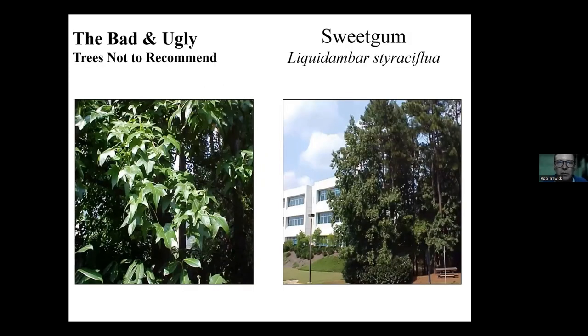Liquidambar styraciflua, or the ever-loving sweet gum. We've all had these. We all know about their fruit. When you walk on it, it feels like you're on roller skates. Another tree to avoid at all costs. I know they sprout up mostly by volunteering, but these are trees that definitely, they do have some nice fall color. I'll give them that. But the truth of the matter is that they are more of a weed than they are of a tree.